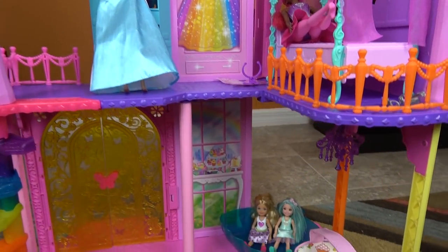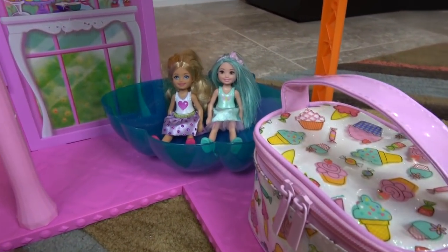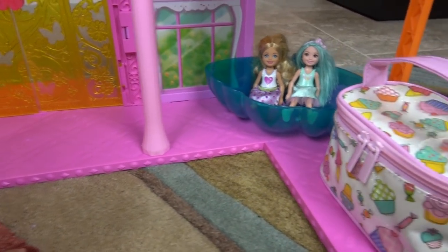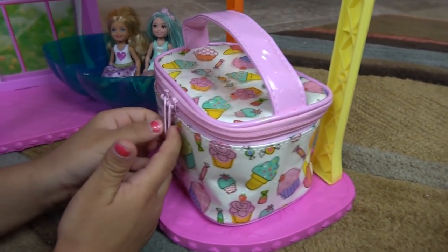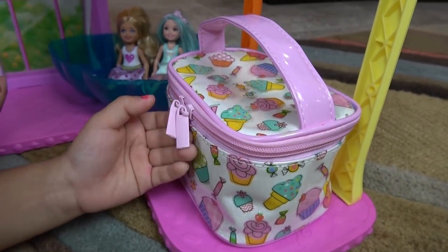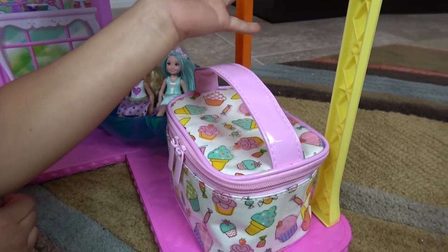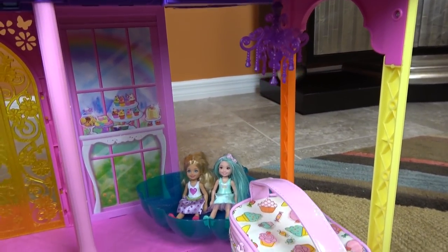Okay, and what are these two Chelsea's doing here? We're having fun. Yes, they're resting. A bathtub, like a shell. Very nice. What is this big, huge thing? What do you have in there? I don't know either, but let's just save it for later. But just look at this beautiful crystal chandelier. I have one of these. Actually, I do. I'm not lying.